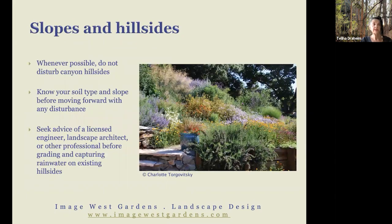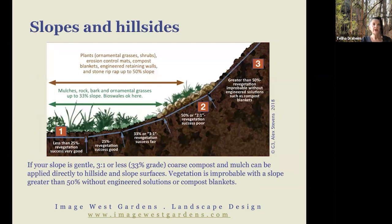So my other advice is, whenever possible, don't disturb your canyon hillsides, and especially know your soil types and the slope before moving forward with any disturbance. And if you don't know what you're doing, seek the advice of a licensed engineer or landscape architect, somebody with a license, before grading or capturing rainwater, because you don't want to destroy the ecosystems that are there.